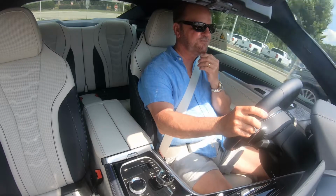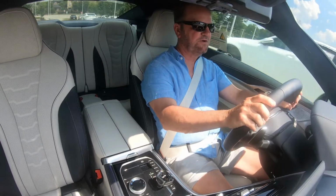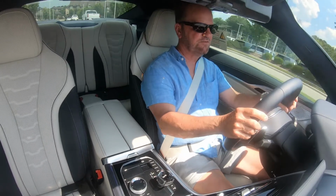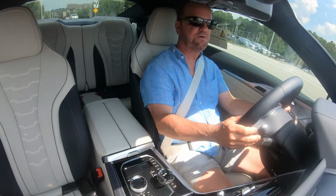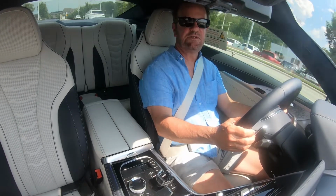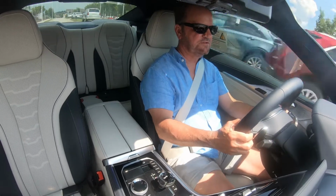Like I said, this is a first edition. They only make 400 worldwide. So this is a really rare car. And they also make it in a convertible. So if you feel that you want a convertible, they make it in a convertible as well. I think the convertible is about $10,000 higher base price than the two-door coupe. So it's your personal preference.